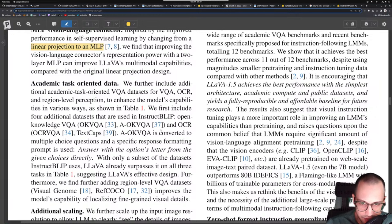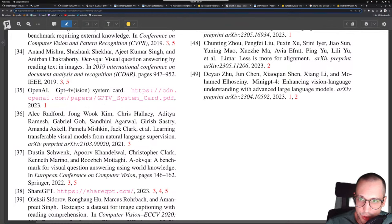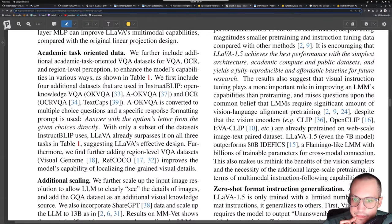So OKVQA, AOKVQA, OCRVQA, and TextCaps. These are all probably just generic VQA data sets. OCRVQA, visual question answering by reading text and image. This is a 2019 VQA data set. With only a subset of the data sets, LLaVA already surpasses it.